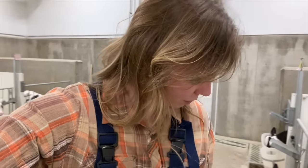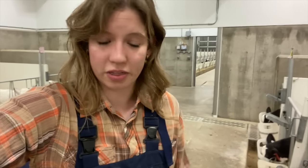And we want to get them better as soon as possible because the longer they're not eating properly, the longer they're not going to be growing. And our aim is to have really healthy, fast-growing calves, no matter if they're steers or heifers. So it really helps us out if we are really quick on that because then they can get back to eating normal and growing fast.